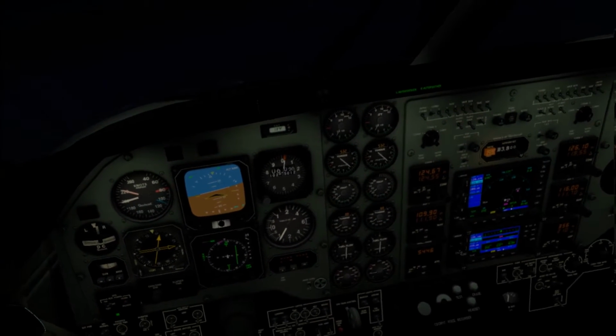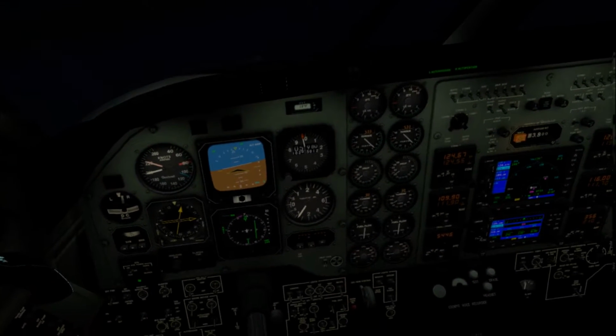King Air 2 Hotel Romeo, turn left heading 130. Heading 130, King Air 2 Hotel Romeo.